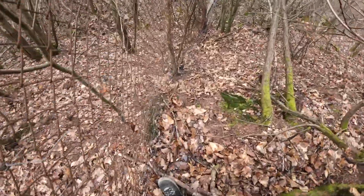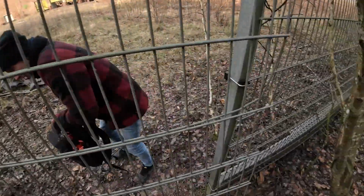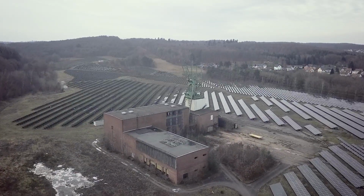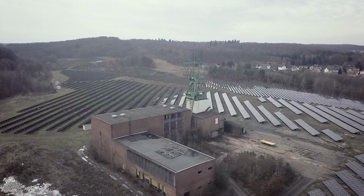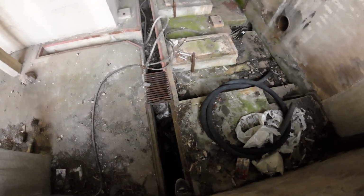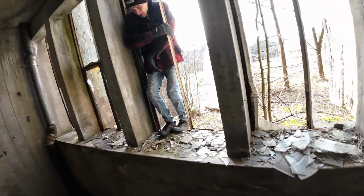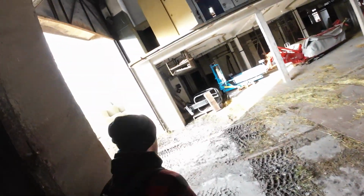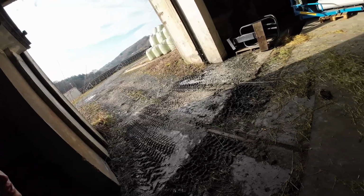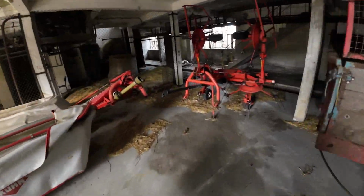We made our way down the hill onto the terrain. A solar park now operates on the old storage terrain of the mine, so we had to be careful. Fresh looking tracks and new farming equipment led us to believe it was still in use, probably by a local farmer.